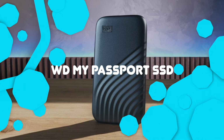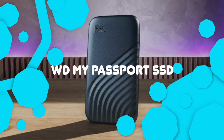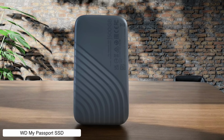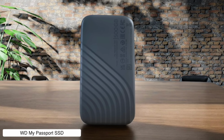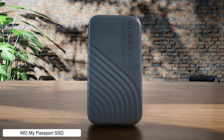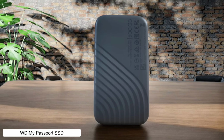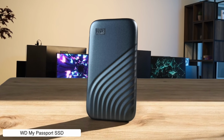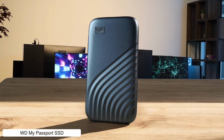My Passport SSD. This little pocket rocket is like the Swiss Army knife of external SSDs. Compact, versatile, and ready for action. It's got enough speed to satisfy your need for data transfer thrills, and it's so small you might accidentally send it through the wash. Just don't expect it to survive a wrestling match with your dog. It's not exactly built like a tank.